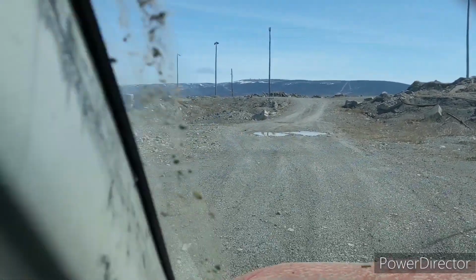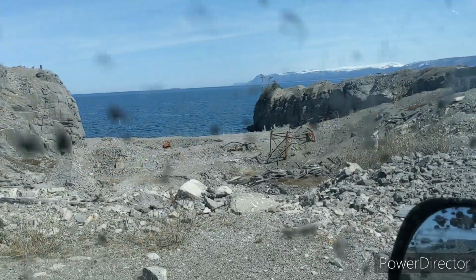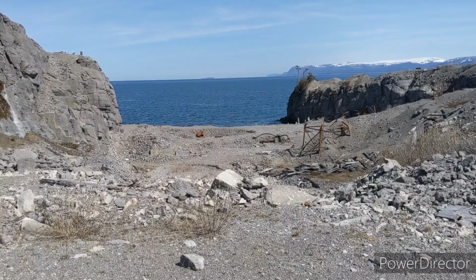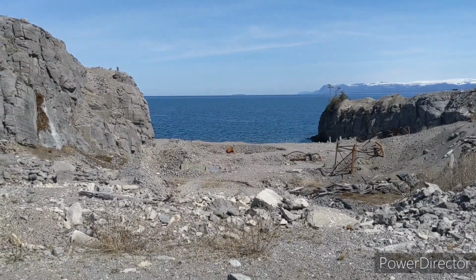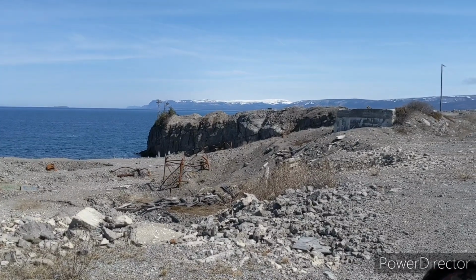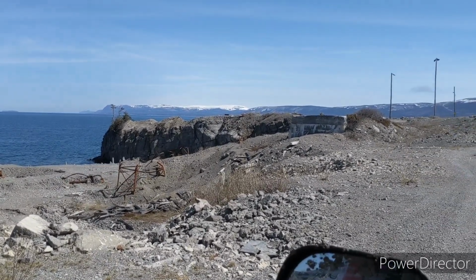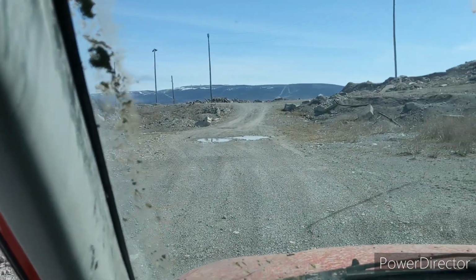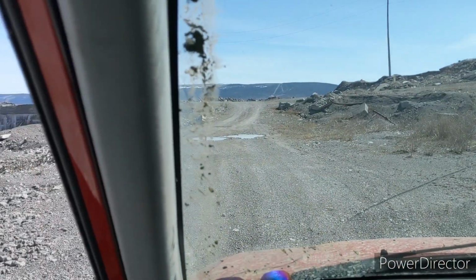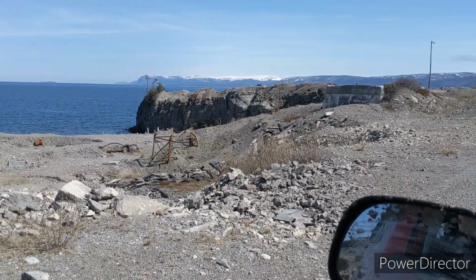So right here. My windows are kind of muddy. I was out off-roading last night. So we're going to check that out on the way back. There is a small building down there. You can't see it now. I'm already past it. And we're going to drive in there, drive around the whole quarry so you get a view of it. And then we'll come back here and go down on the beach and see what we can find.